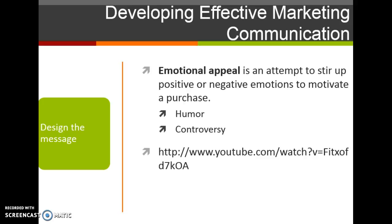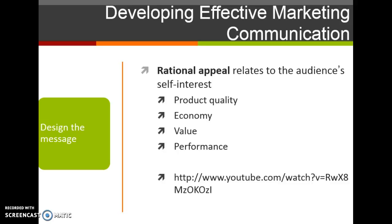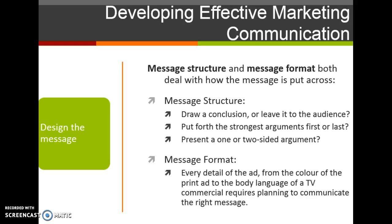Designing the message, emotional appeal is an attempt to stir up positive or negative emotions to motivate a purchase, such as humor or controversy. Design the message, message structure, and message format. Both deal with how the message is put across.